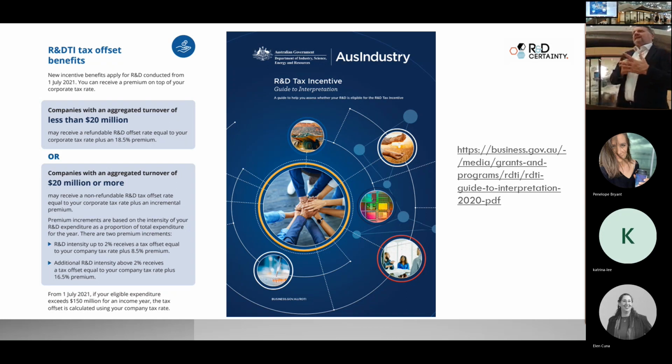The real key issues in relation to overseas activities as well is that 50% of your R&D eligible expenses must be in Australia to allow you to even claim any overseas activities. And the other thing that's super important to understand if you're going to claim overseas activities is that the only way you can claim them is if they could not have been undertaken in Australia. It's a big hurdle to jump over.